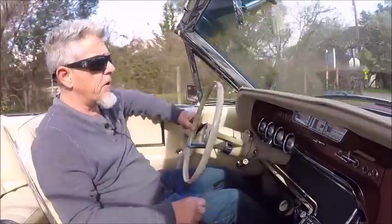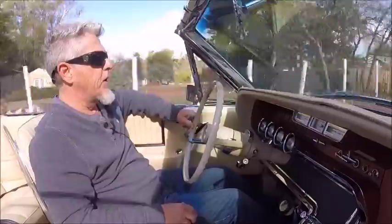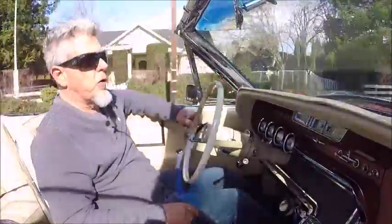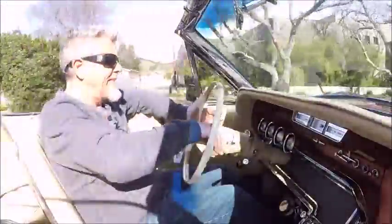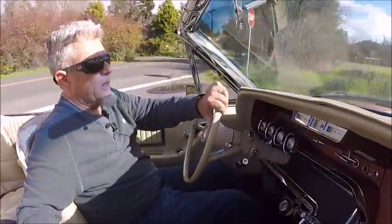It has an aftermarket stereo system that has that vintage look, installed with an auxiliary option on it. The wipers are working, and the horn. There it is. And anyway, just a really cool, functional, pretty car.